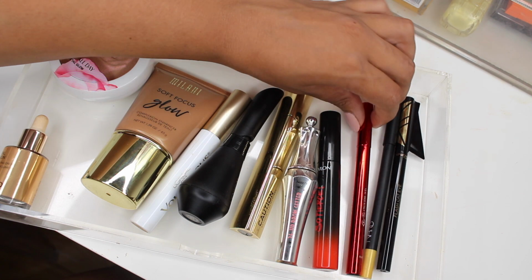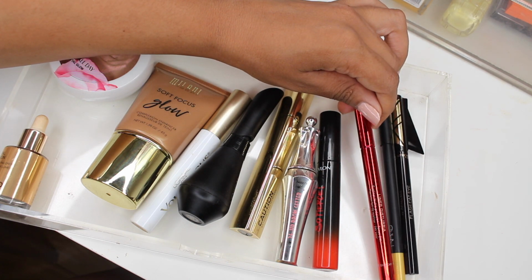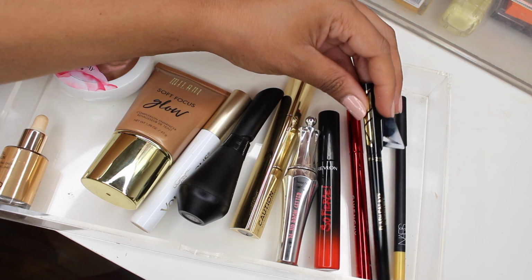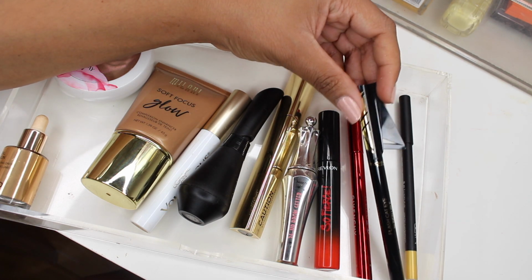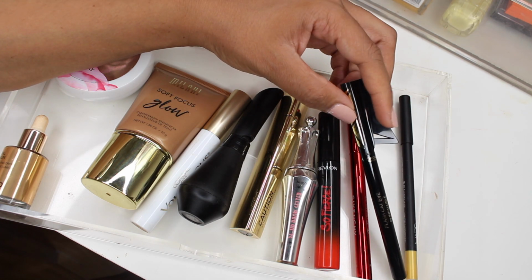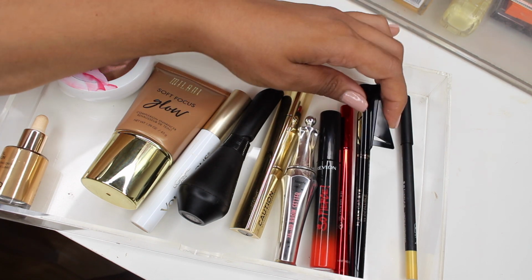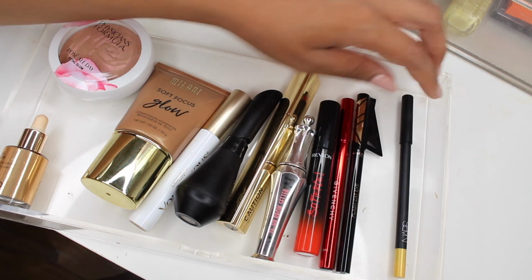Then a couple liners in here, the Givenchy Liner Disturbia, nice black liner there. I've used that and enjoyed it, along with the Flash Cat Eye. This comes with like a little thing to create a line on your eye, which I think is cool. I haven't actually used it yet because it intimidated me, oddly enough.